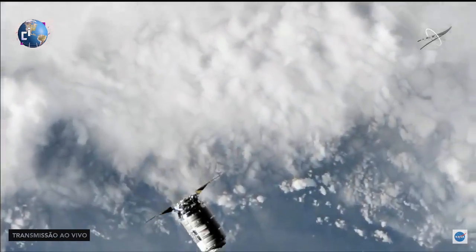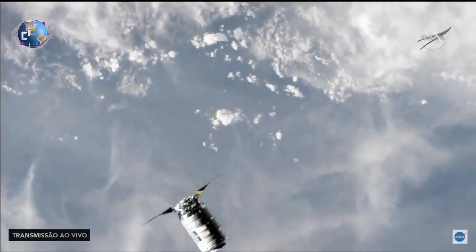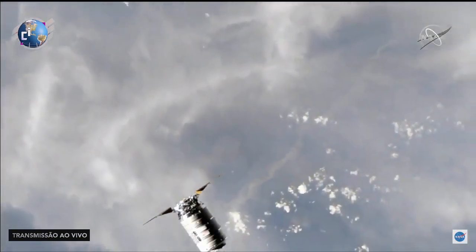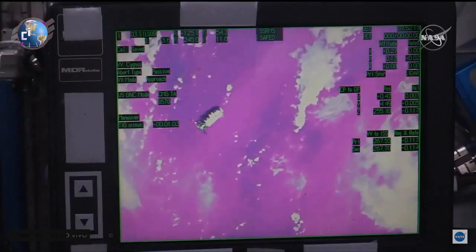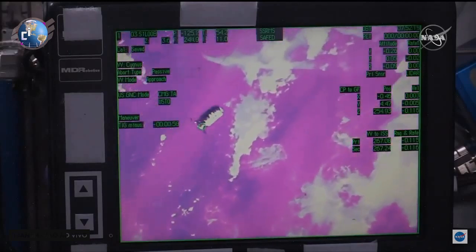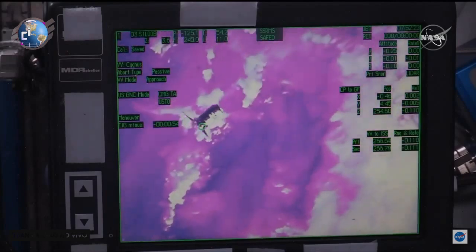Taking a live look at Cygnus as it approaches the 250-meter hold point, now just about 268 meters away from the International Space Station. Again, this is just one of the holds just outside the keep-out sphere and is one of the milestones designed into Cygnus approach.